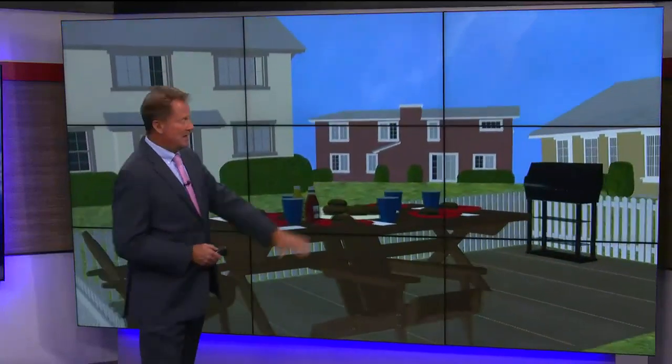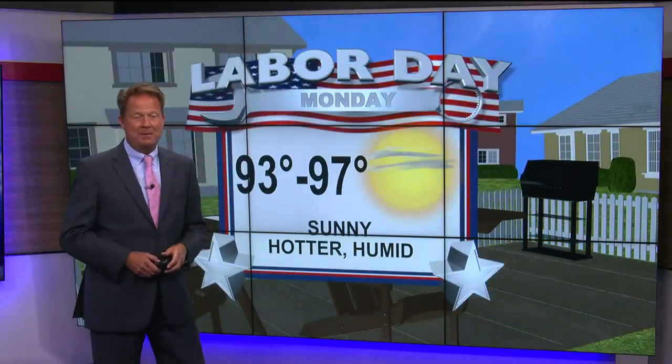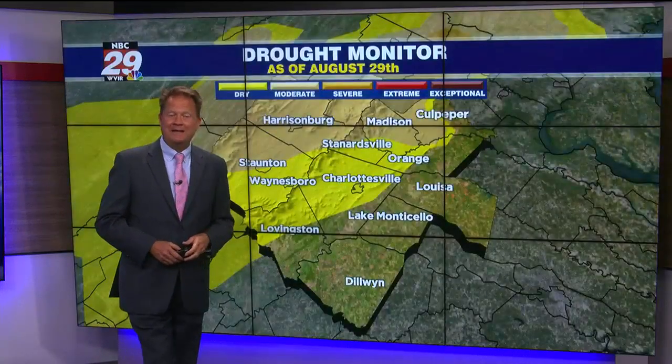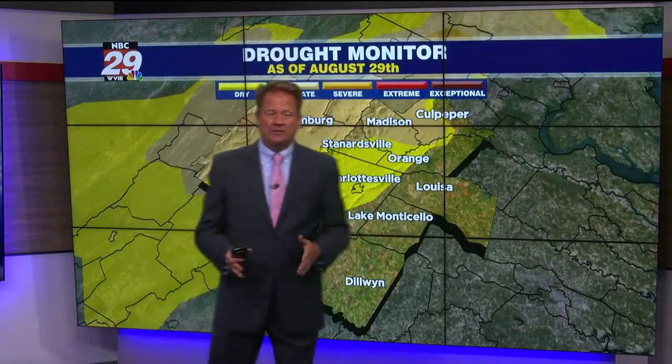of next week. Right now, Labor Day Monday will be on the hot side and a bit more humid as we top out in the mid to upper 90s east of the mountains, low to mid 90s in the valley. The bad news is the drought is persisting.